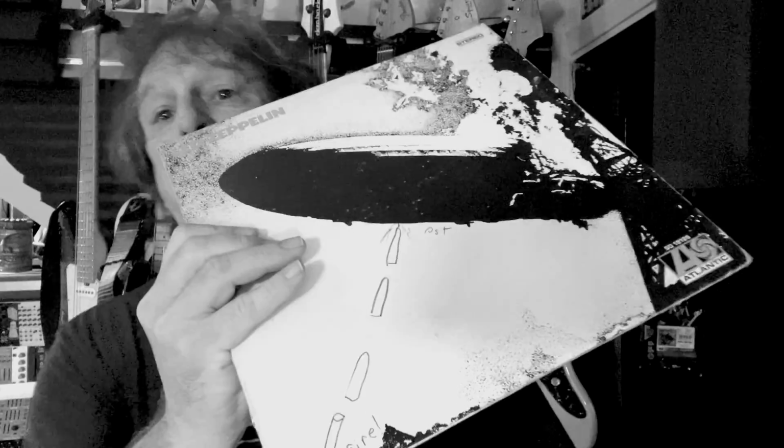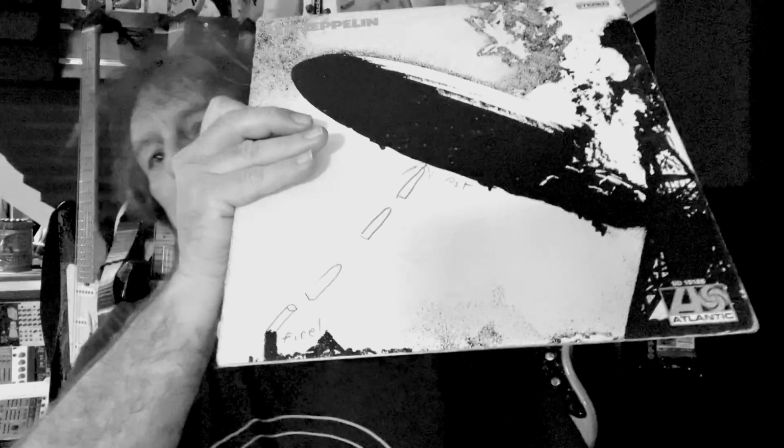Okay. So really what I'm getting at, and I forgot to put in the original recording, was that we could all try to be a little bit more like Jimmy Page. Listen to something like the first Zeppelin album. This is actually my very first copy. You can see the little drawing that someone had done on my record. Yeah, it says fire and then pop or something.